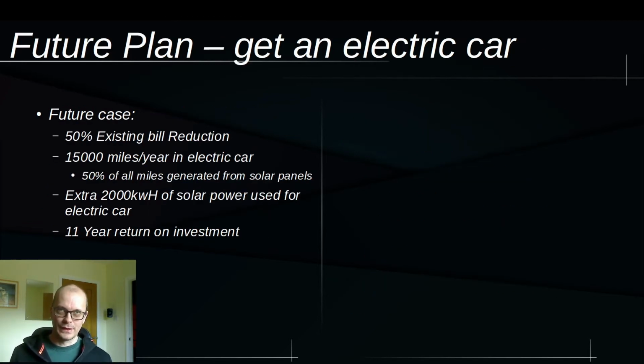So when I consider the investment in solar panels, I'm looking at a future case. I'm also going to be charging up an electric car. And assuming I do 15,000 miles a year, I'll make a conservative assumption that 50% of all the miles generated come from the solar panels on my house. 50% of all the miles corresponds to about 2 megawatt hours. And that reduces the return on my investment down to 11 years. So that means that out of the 7.1 megawatt hours I generate, 4.5 megawatt hours gets used either by my house or by my car.